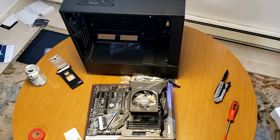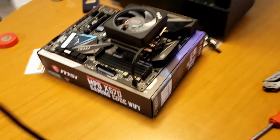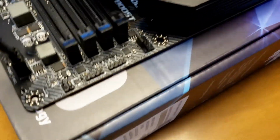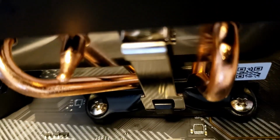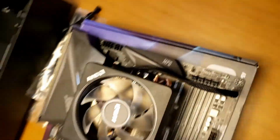Let me show you guys the clips that I was having a very hard time getting into place. So this is the fan, and then these clips right here. These clips were actually really difficult to get on. There's also one on this side. I don't know if that's by design, but this thing's on there pretty solid now. It's not going anywhere. And hopefully we didn't damage that thermal paste or whatever that stuff is.